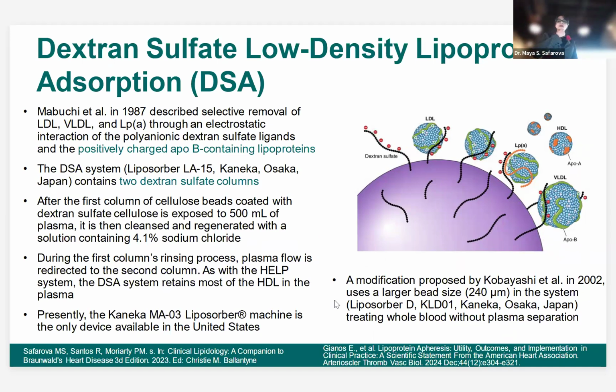So lipoprotein apheresis, the only modality that's available in the United States, uses dextran sulfate. And that's a liposorber machine. It was first proposed at the end of the 80s, and it is a selective removal of ApoB-containing particles. And the way that it works is that it's sort of charge-based. So there are a number of ways you can perform apheresis. There's immunoabsorption, there's heparin-based. Dextran sulfate uses a charge-based approach, and it removes negatively charged particles.